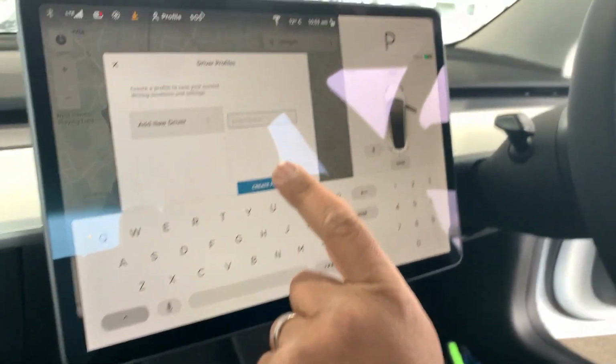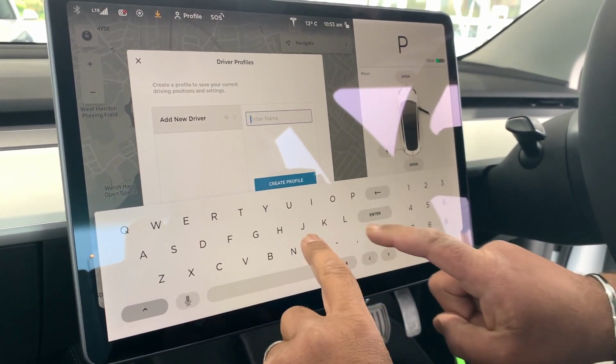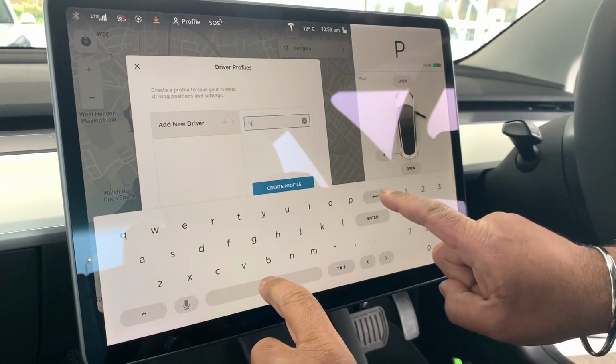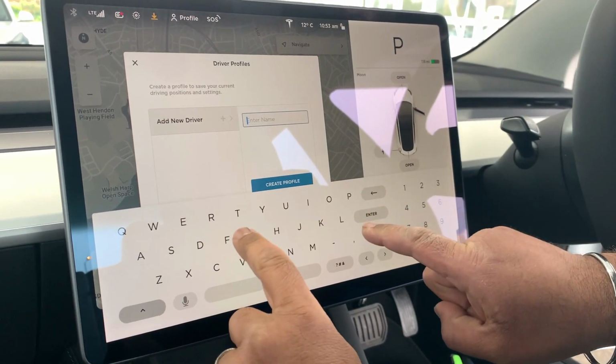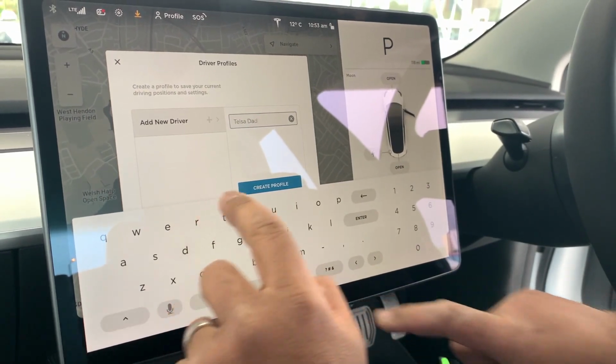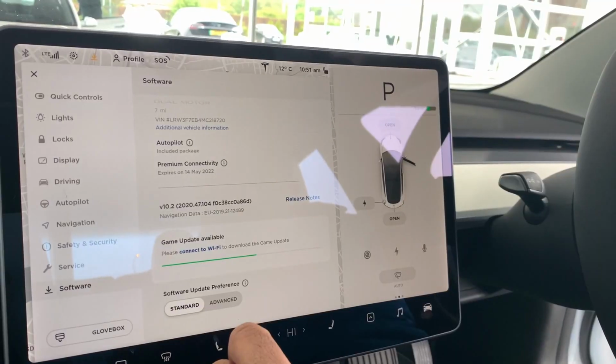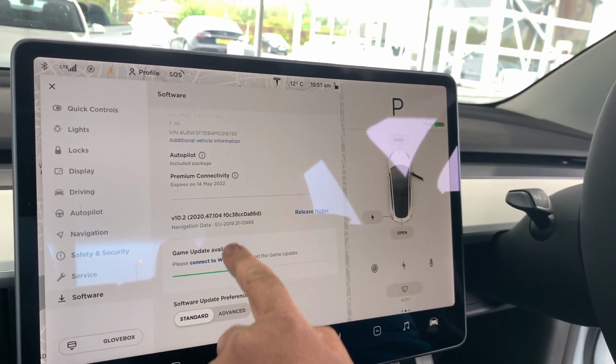Okay, so here we've got driver profile, so we're going to set this up. Exciting. So, let's put this in, and we'll call it Tesla Dad. And we'll create the profile. Here you go. Okay, so now we're going to name the vehicle.